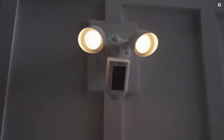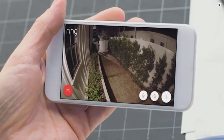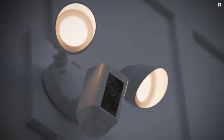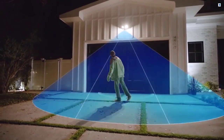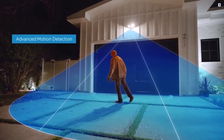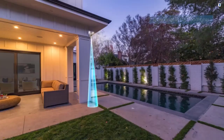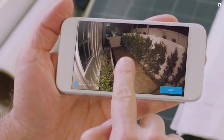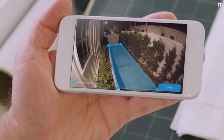Introducing Floodlight Cam by Ring. A motion-activated security camera that puts HD video, automated recording, and a powerful alarm in your hands. Floodlight Cam is the ultimate in proactive home security. A 140-degree HD camera detects motion and captures video with two-way talk. And two high-beam LED smart lights illuminate every corner of your home for optimal video quality. You can easily customize Ring's advanced motion detection so you only get notified when it matters.